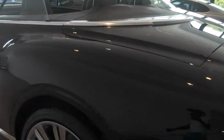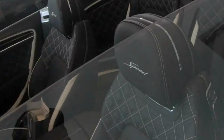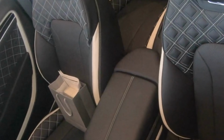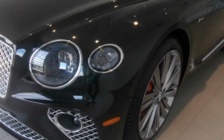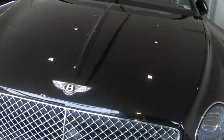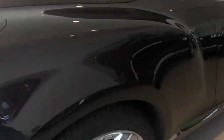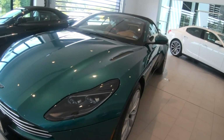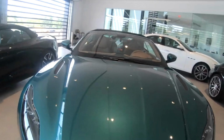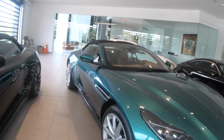And of course, new body Bentley Speed. Oh my goodness, look at the interior. Interior in this thing is crazy. Wow. Yeah, I love this. You cannot go wrong with a Bentley, y'all. Well, look at this Aston. This is a spearmint green, winter green. Nice.